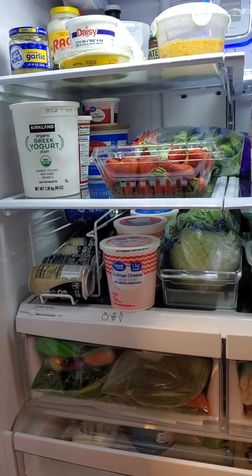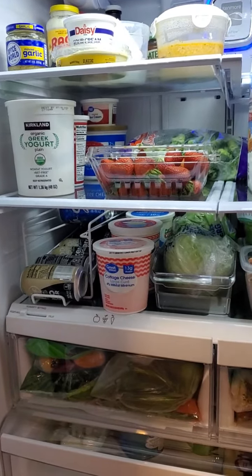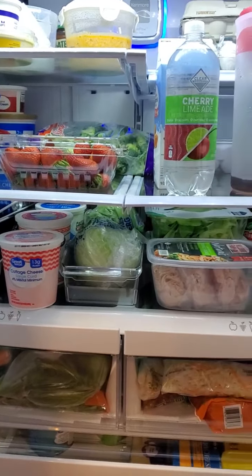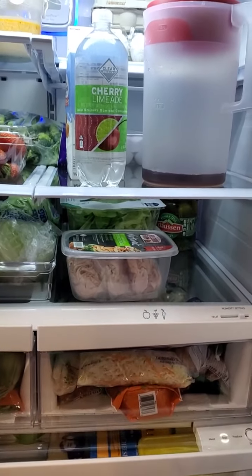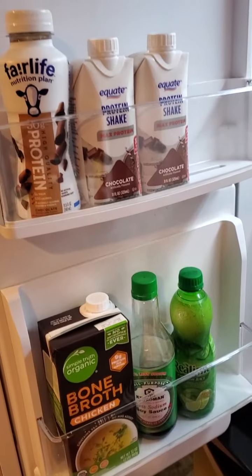Hey everyone! You might wonder why I'm filming my refrigerator, but I'll tell you why. This is the new low-carb lifestyle of my refrigerator. And there are some items in here, especially this side, that are pretty good.